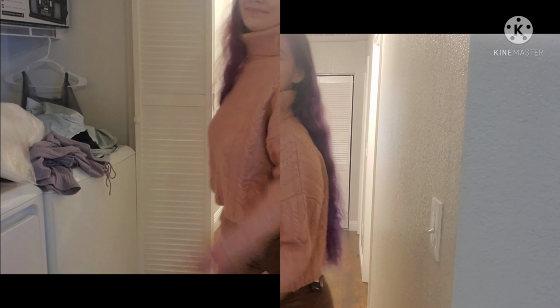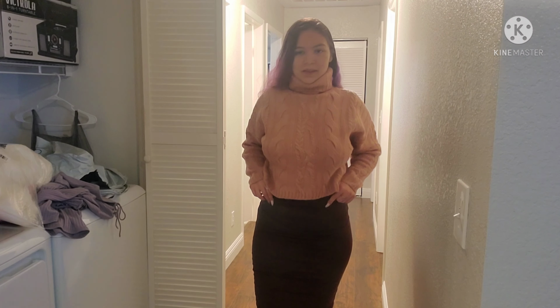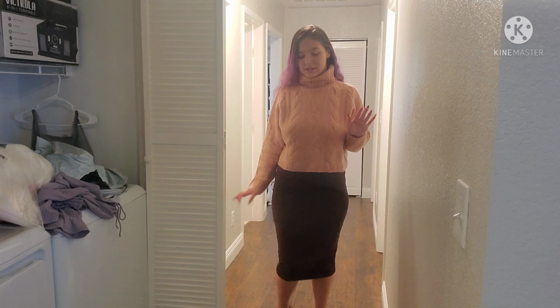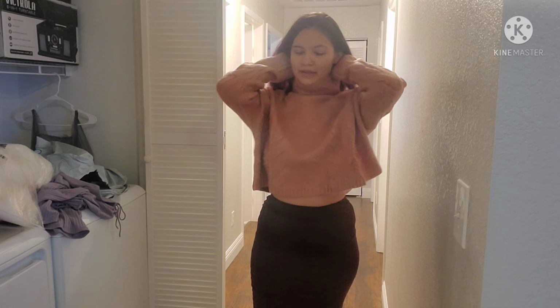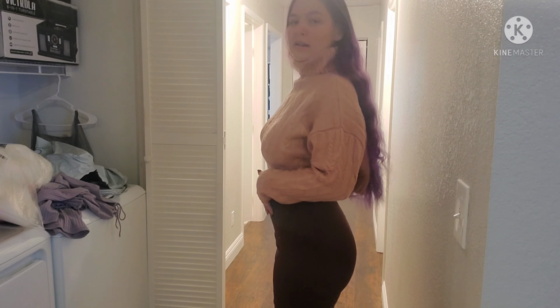Okay, next outfit. Once again, don't pay attention to the sweater I'm wearing, but the last item we have is this long chocolate skirt. I'd probably pair it with a different top than what we're wearing right now, but this is just for trying on purposes only. But yeah, as you can see, it goes up to the belly button. Very flattering, very cute, but the waistline is a little tight.